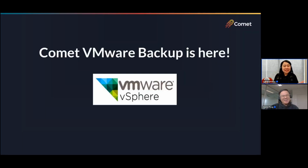But yeah, Comet VM Backup is here. Yay! This is one of our top voted product and feature requests. So we are so happy to be able to offer this to customers and address your needs. And we're here to tell you how it works.